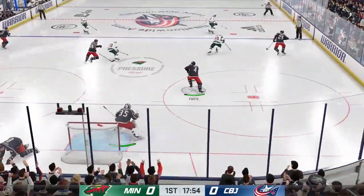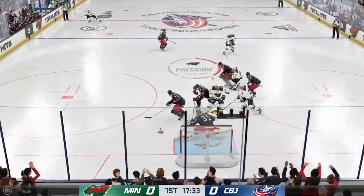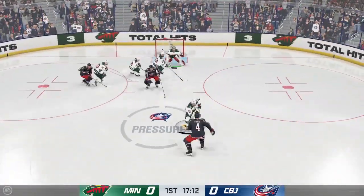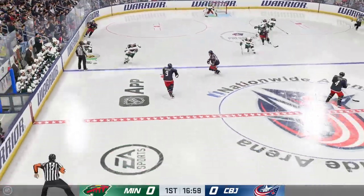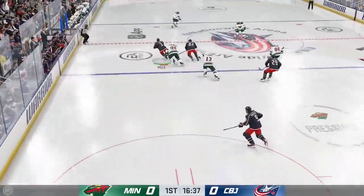Columbus looks to move the puck from their own end. Can't keep a hold of it after that hit. Lets the wrister fly. That opportunity is rejected. I love this power move. It's all about shielding the puck, being aware of where your opponent is and where the placement of the puck is on your stick, using your leg to shield, using your arm to shield, to create your own space. Just runs out of real estate here, and the goaltender reads it perfectly.